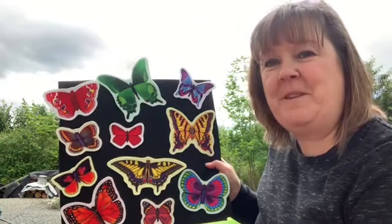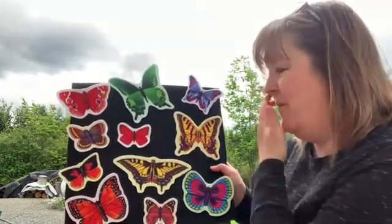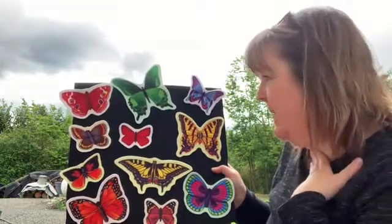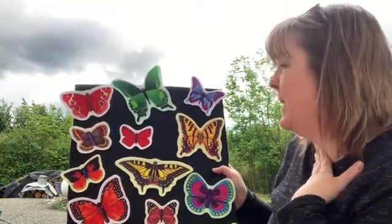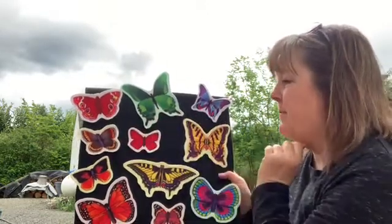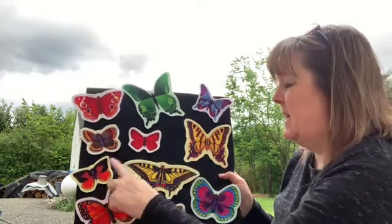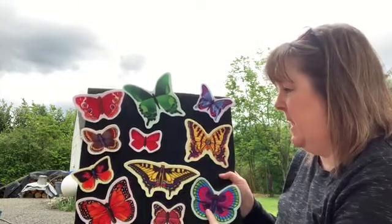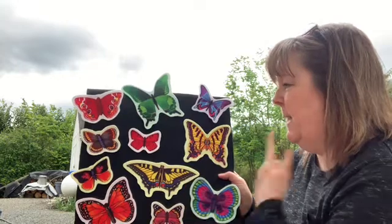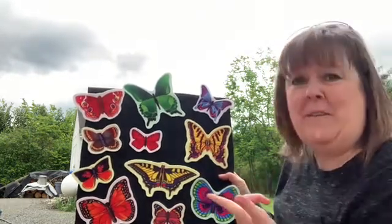I wanted to share with you this very colorful felt story today. And on our felt board, we have 10 colorful butterflies. Let's count them. 1, 2, 3, 4, 5, 6, 7, 8, 9, 10. Wait a second. I think I counted those wrong. Actually, I think there's 11 of them up there.